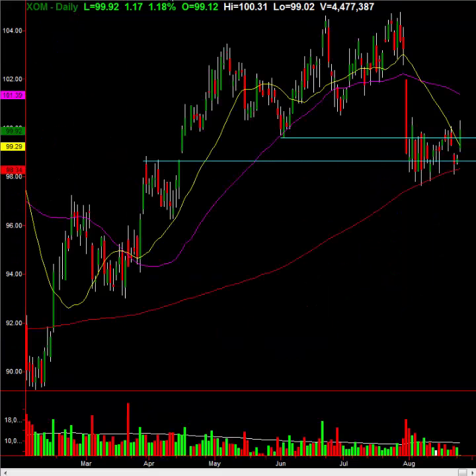ExxonMobil is having a pretty solid day today. Again, Exxon's been kind of consolidating here. As far as I'm concerned, it's a nice day on Exxon, but it doesn't change this big drop that it had, and this is all inside action. So even with today's update, it really doesn't change that because you haven't even taken out this high, and even if you did, I still think it's all inside action that has a good enough angle for a potential short down the road, even if it goes up to the 50 MA.